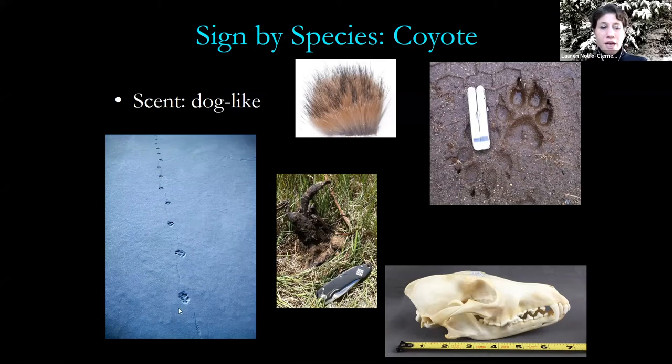So you'll see just a really straight line. Another thing is you're not going to see human footprints nearby. That's another thing that helps to identify coyotes. If you go out the first thing after it snows and you see canid prints heading in a straight line and there's no human footprints to be seen, that's probably a coyote.